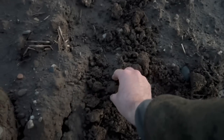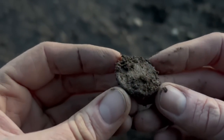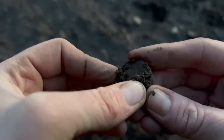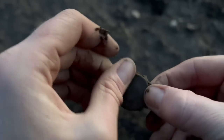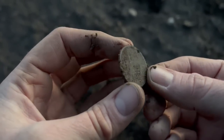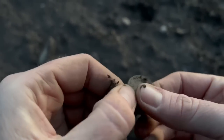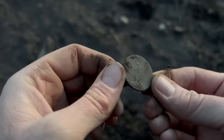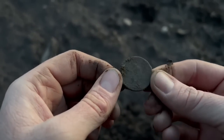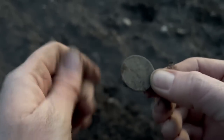There's something round. That is a coin, definitely. It looks quite crusty. Yeah, I think that's possibly Georgian. Yep, definitely Georgian. There you go, I think that's Britannia there. Can see a figure looking to the left, sort of sitting on a rock.